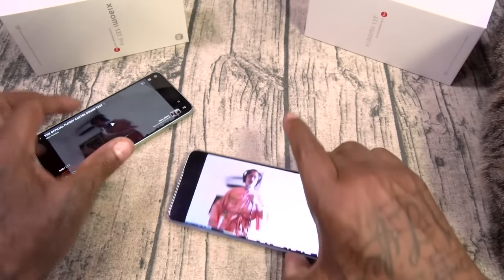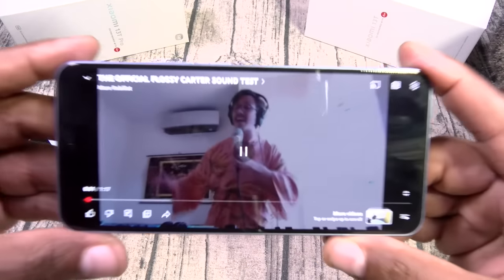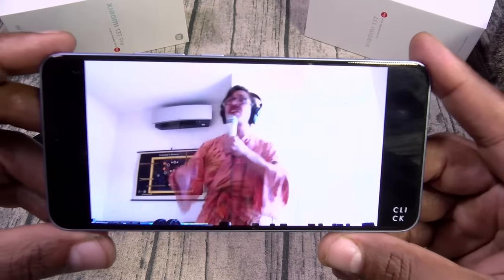Okay, now let's try it with the 13T Pro. I love the Xiaomi speakers. They always do a good job. Yo, sound test. These sound identical.